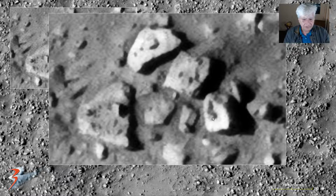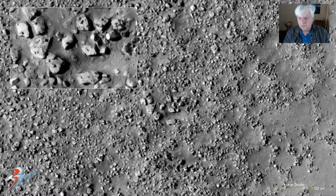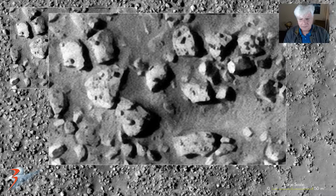And you've got like a V-shaped feature on top of that block. Look at the way this one's been cut. And over here too. Not sure if these are all megalithic blocks and slabs, or could there be some type of machinery also lying in this heap.